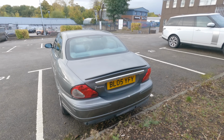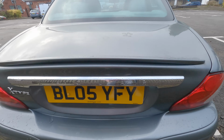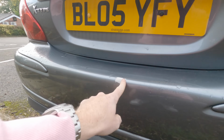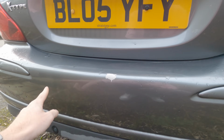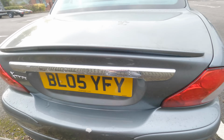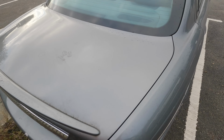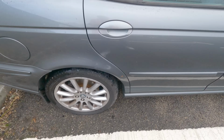From the back, it's all quite tidy, isn't it? Quite original. We've got its original Stratstone plate. Stratstone Jag. That's starting to peel there, and that looks a bit like orange peel, doesn't it? So I'd guess that this back bumper's been painted as well. It started to peel. So it's had a bit of paint, but it was 500 quid, who cares? This needs a good old clean round here. Been parked under a tree by the looks of it. Well, that's not bad, is it?